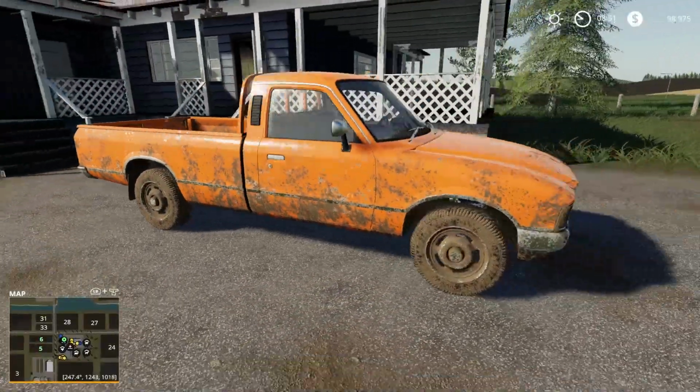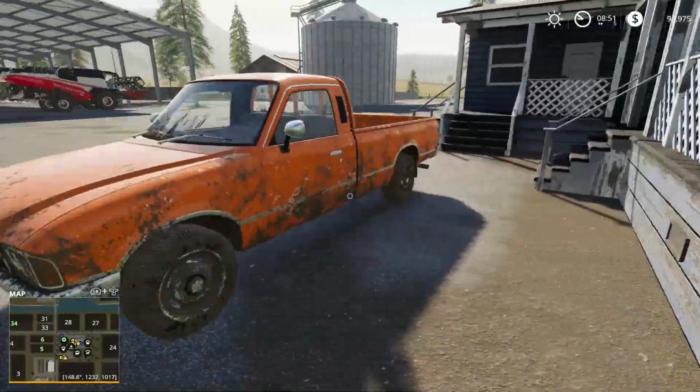That truck has definitely had its share of wear and tear.